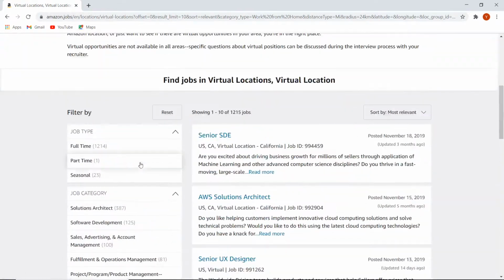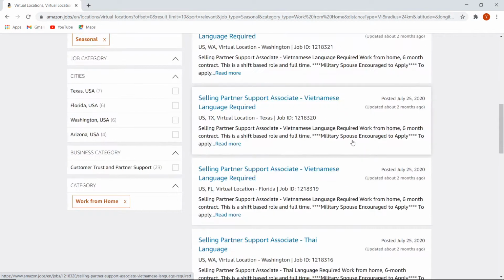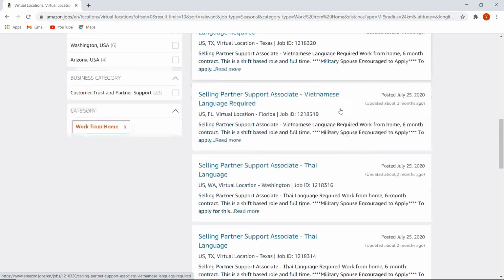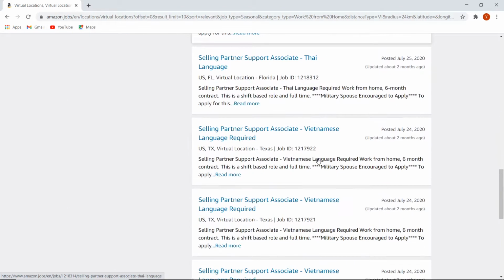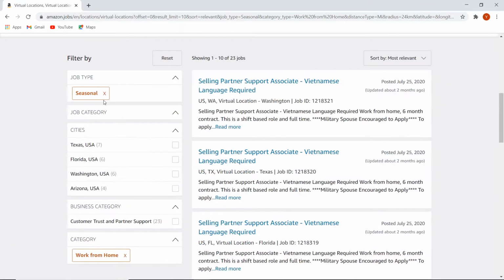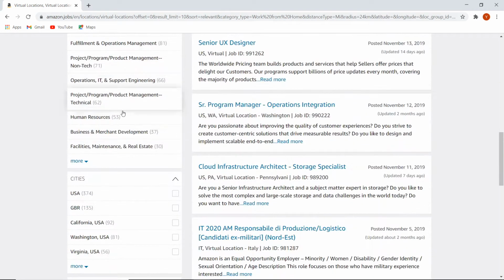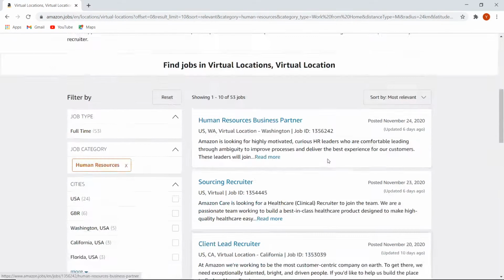Now let's say that you go to seasonal, you'll see that some of these are also work from home jobs that you can do if you speak Vietnamese or Thai. So you can see that these jobs are actually really good because they're offered to a lot of potential people, if that makes sense. Now if you scroll down, this is pretty much how it works. So you simply select a category, you then find the jobs in here.